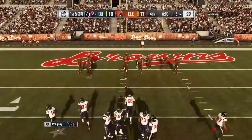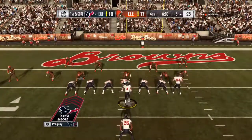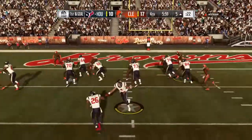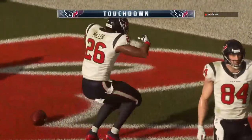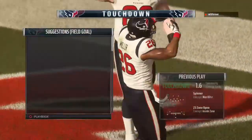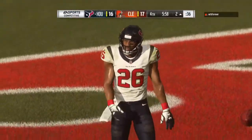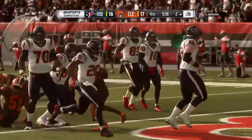A looming decision to make on the conversion, down 7, but first things first, they need to score as they come up on 1st and goal. Miller, the lone setback, and he'll get it up the middle, and he's in for the score. Touchdown, Texans. Lamar Miller, a 5-yard touchdown run, and the Texans are an extra point away from tying this football game.